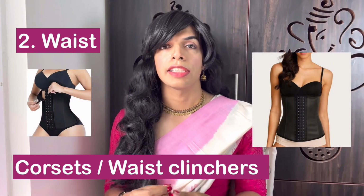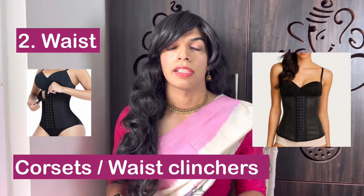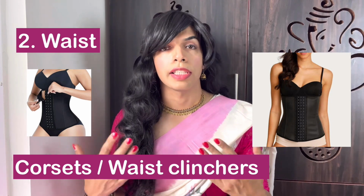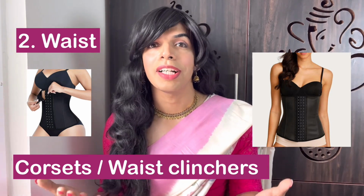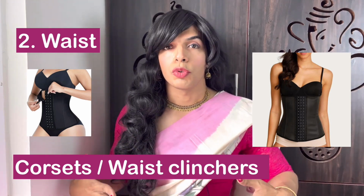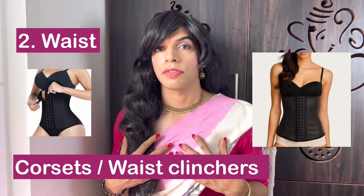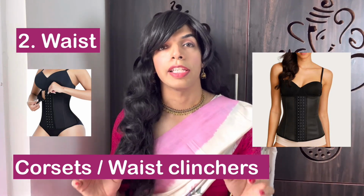Corsets and waist clinchers are typically designed for women to narrow their waist. You can wear a corset or a waist clincher below a dress. You can wear a corset or a waist clincher below a salwar as well. Below a salwar kurti as well. It will definitely help you to reduce the belly area and give you that feminine shape. Along with the breast form or the padded bra that you're wearing, you will definitely look very, very feminine.